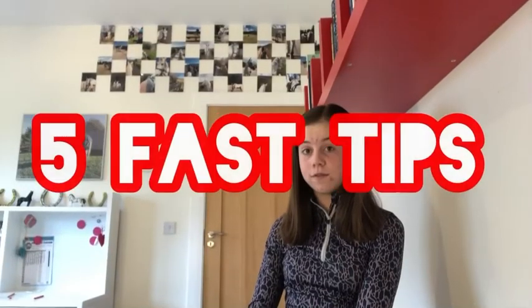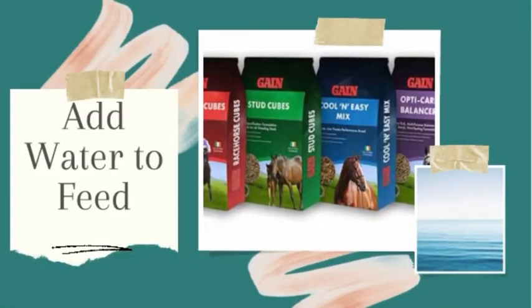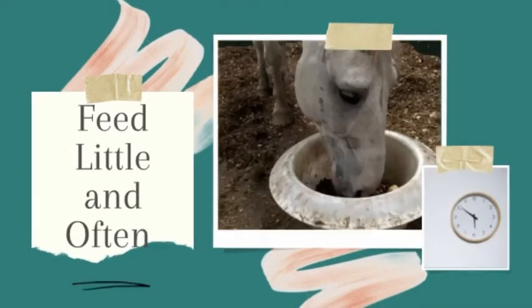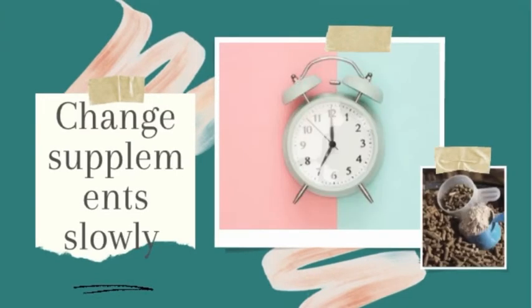And here's 5 fast tips to help improve your horse's feeding routine. Add water to your feed and mix it well. Try to get your hay analysed. Feed hay on the ground to prevent choking. Feed little and often hard feed. Don't over-supplement. Change supplement requirements gradually over winter.